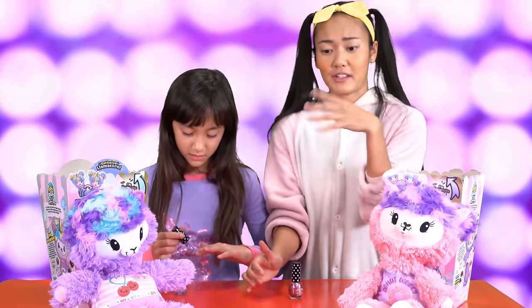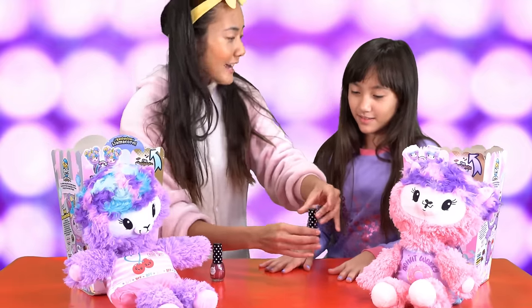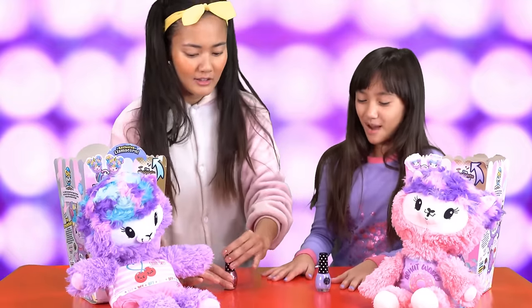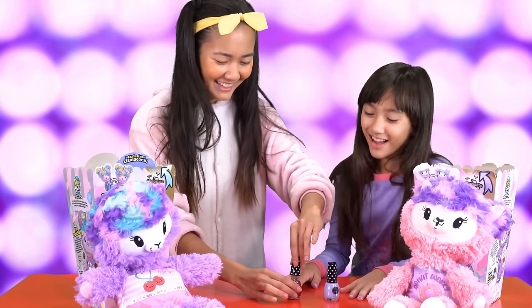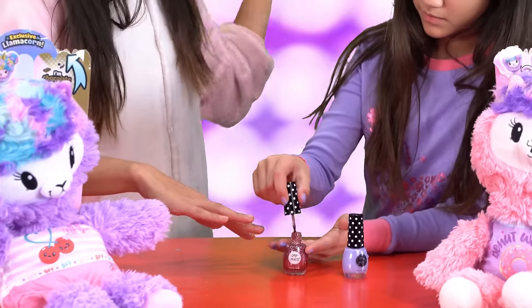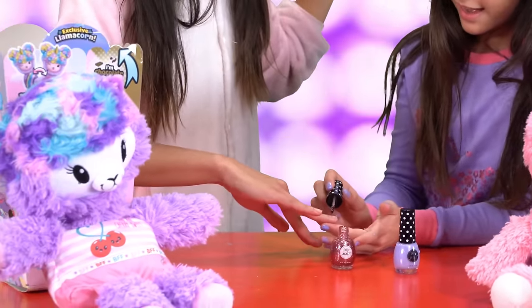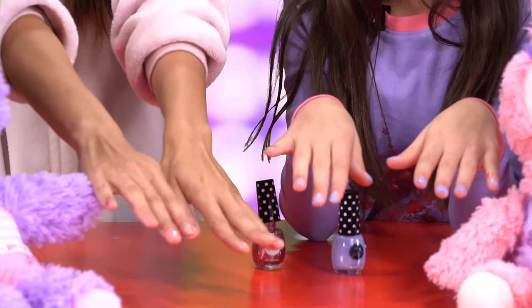Well, I'm done my first layer. You want to try doing my right hand? I'm not very good at it. It's okay. This is just for fun anyway. All right. Painting your nails can be really calming. Your nails really match your pajama llama, Alexis.